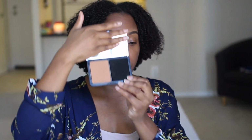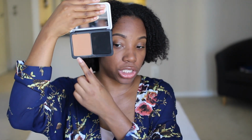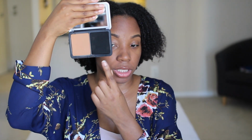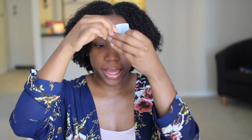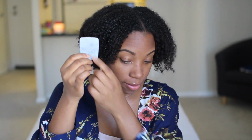Alright, so the foundation comes in this cute little sleek packaging. When you open it up, you do get the foundation, and then you also get a sponge. The sponge comes with two sides. It's a black side and it's a white side. The packaging says for a heavier coverage, you want to use the black side. For a lighter coverage, you want to use the white side.